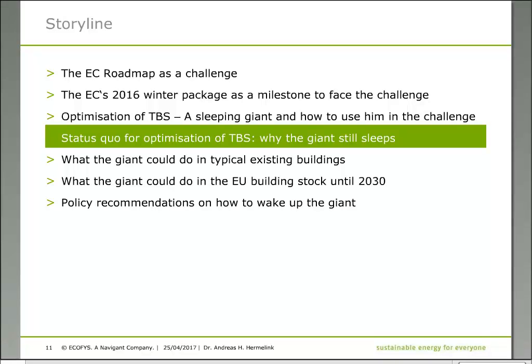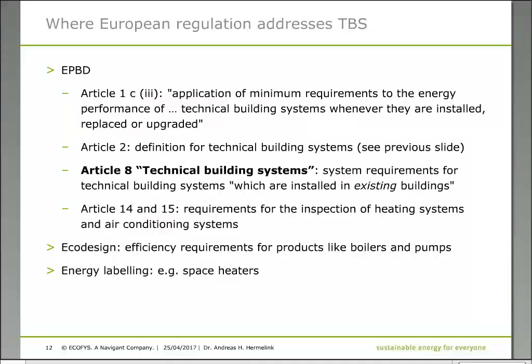So, but what is the status quo? As you can imagine, we have done the study because we feel that there is still some potential. And the question is, why does the giant still sleep? So first of all, you could think maybe it's a lack of regulation, but in fact there is some regulation. I've listed the most important regulation in the EU briefly on this slide.